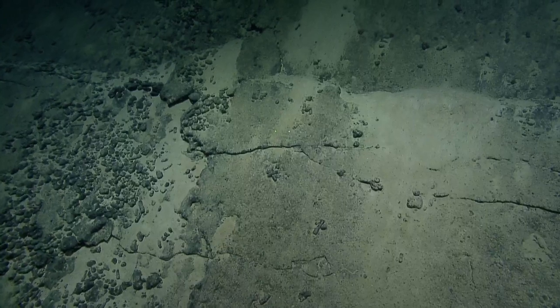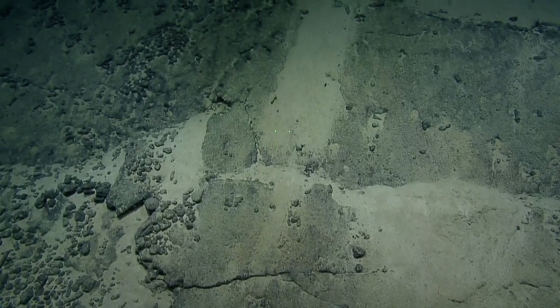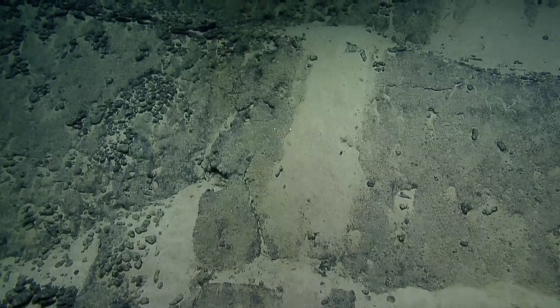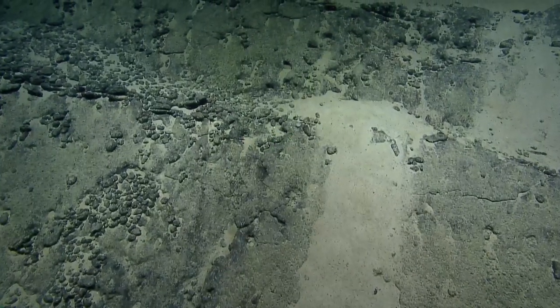By the way, I just realized we're getting close to our next rock and Niskin sample area. You've got to be kidding me. This is my lucky day. What's your target depth? Target depth is 3350. 3350, okay.